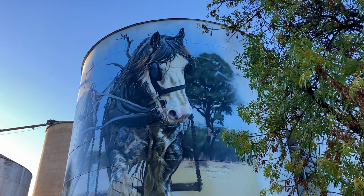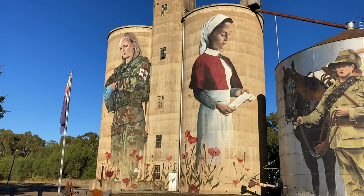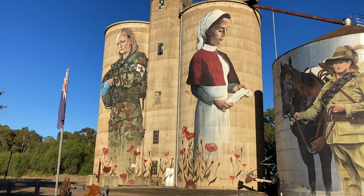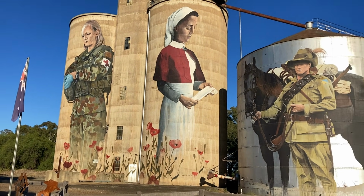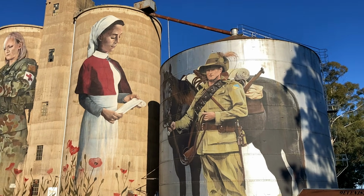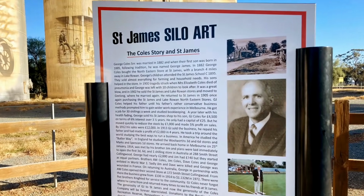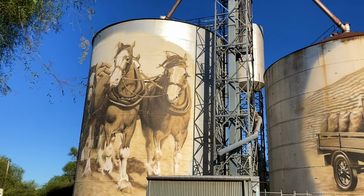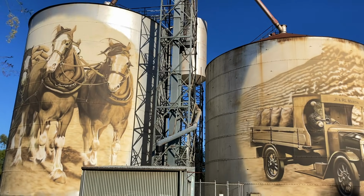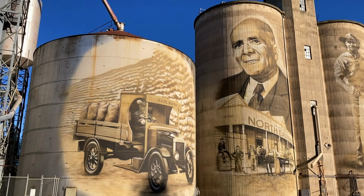Next we drove 13 kilometres to Devonish to see the impressive artworks by Cam Scale. This is a tribute to the men and women of the Devonish community who have enlisted in military service. Then 8 kilometres to St James, where artist Tim Botel has painted a mural of Sir George Coles, the founder of Coles Supermarkets, who was a local to the St James township.